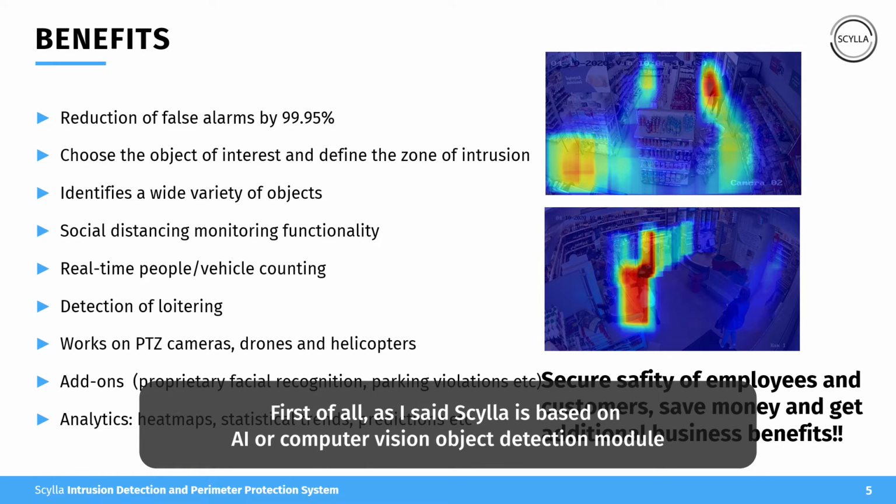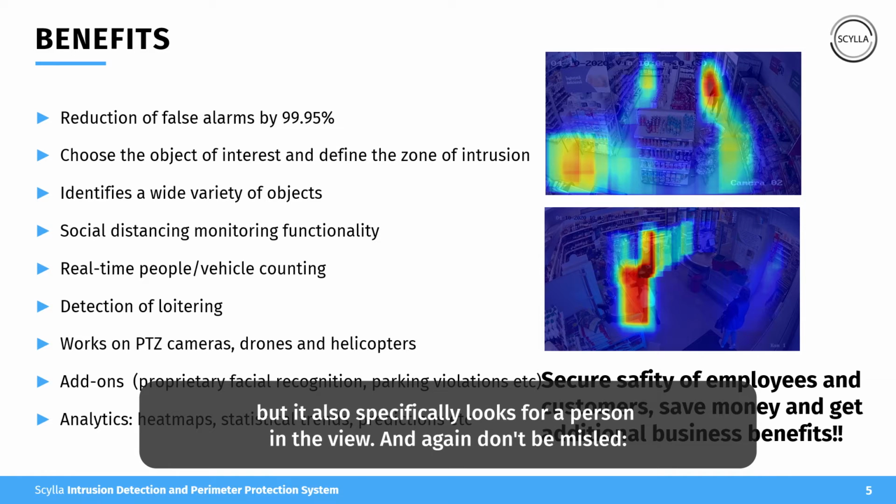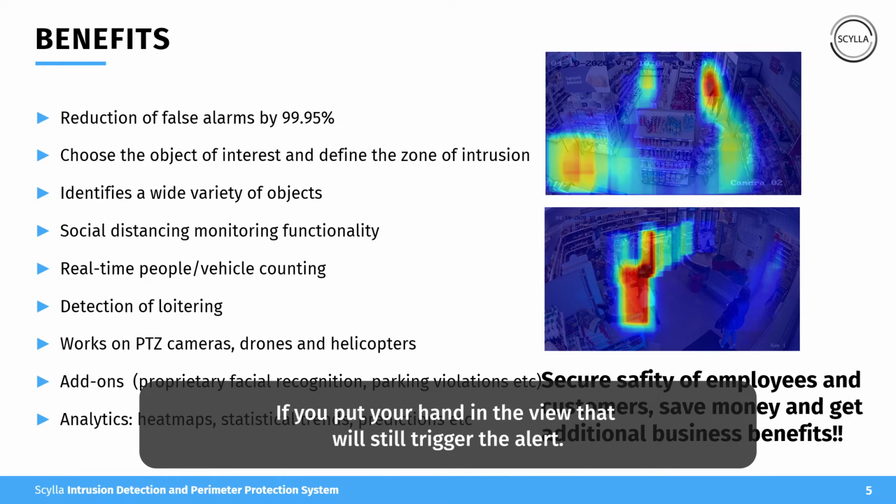So first of all, as I said, Scylla is based on AI, a computer vision object detection module, which means that it's not only seeing the motion, the differences, but it also specifically looks for a person in the view. And again, don't be misled. I'm not talking about the full person, full body, but a body part will do also. If you put your hand in the view, that will still trigger the alert, right?